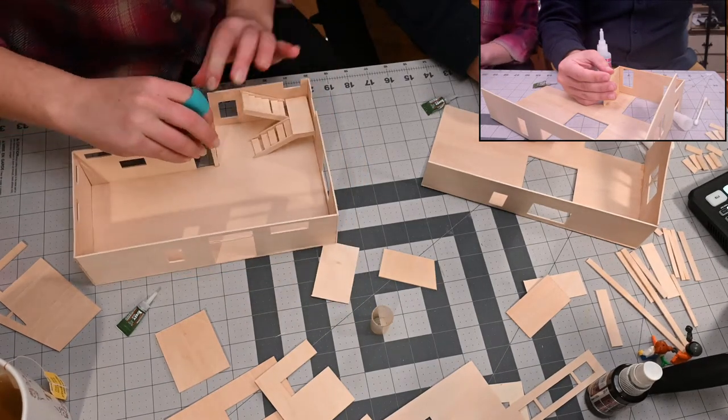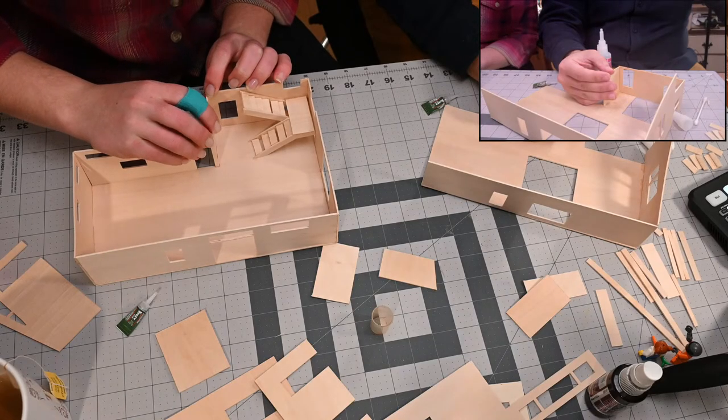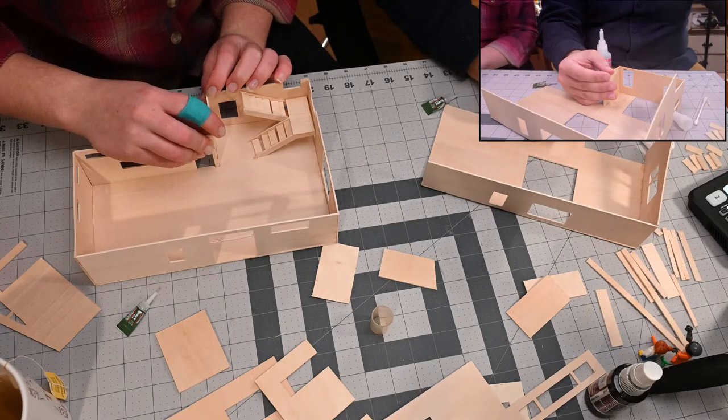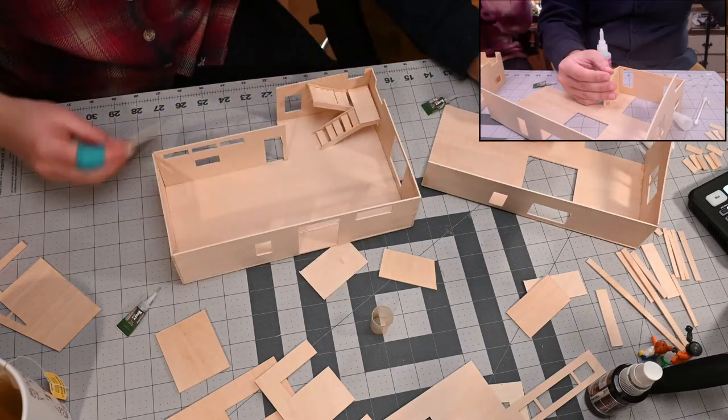Yeah, this is going a lot faster than I thought it was going to be. I was a little nervous we wouldn't finish. What's your guess on concurrent viewers? I just looked at it, so 14. It's my lucky number. Wow, look at us go.